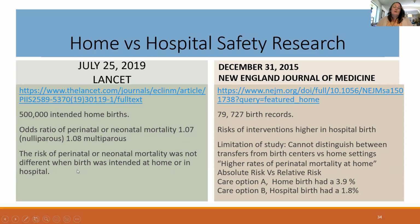And so what this is really telling us is that if there's good communication between the home birth team and the hospital team, if transfer happens smoothly in those rare events of emergencies, it's no less safe than a hospital birth, and that the risk of intervention is much greater in the hospital, and sometimes that can be a cascade of events.